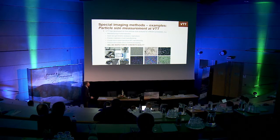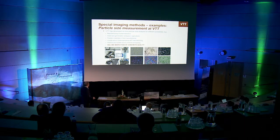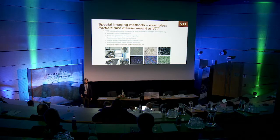In addition to hyperspectral imaging and 3D imaging, we've also been creating other types of imaging methods. One place we've been active is particle size imaging, for applications ranging from barley quality in beer making to bubble size in mineral processing. And one exciting thing we're doing right now is assessing the quality of concrete continuously from manufacture to transport to casting, to avoid problems like you heard about, like the hospital in Turku or the bridge in Kemijärvi. So this is one current topic.